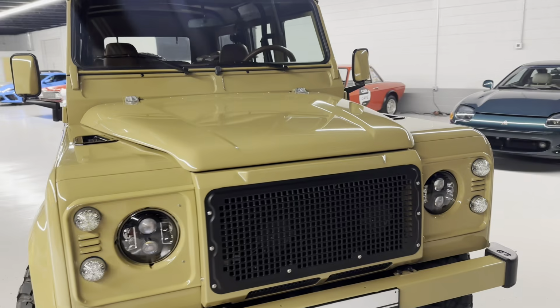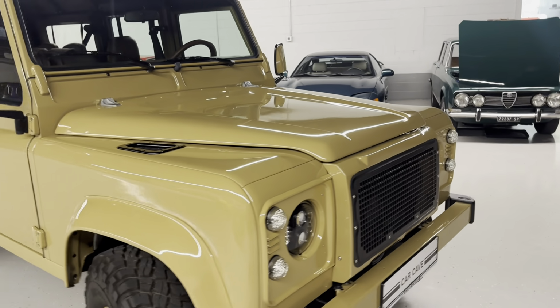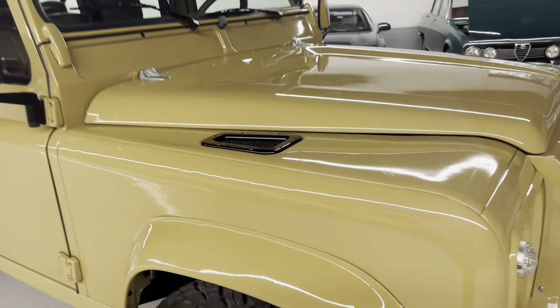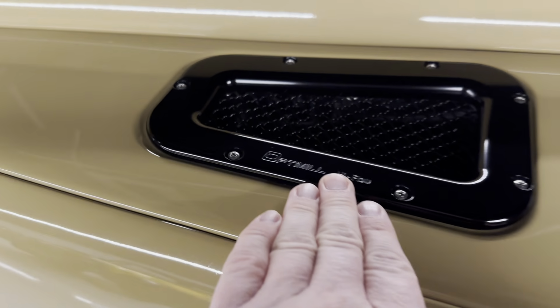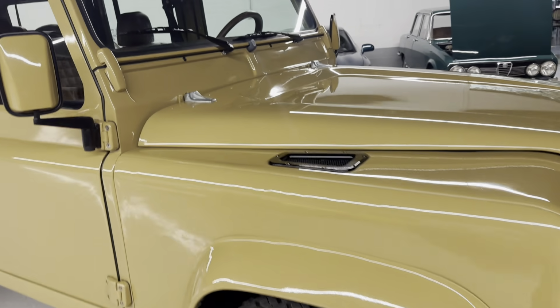The grille's a little bit deeper, so you can fit your AC condenser, and you can see the electric fan behind there. You have optional finishes. You can see it here with the vent. It's a custom CNC, just kind of a little bit of that added touch.